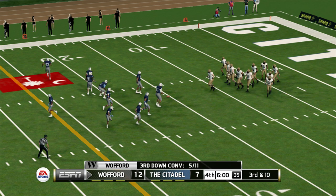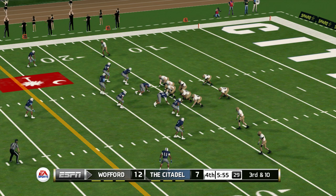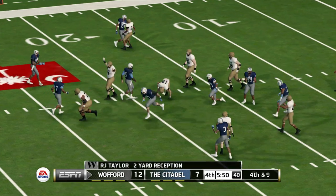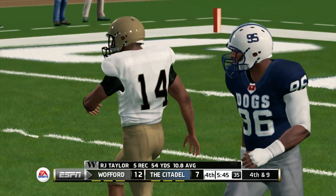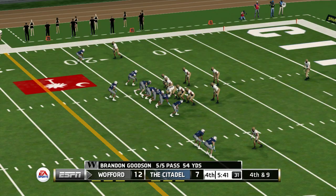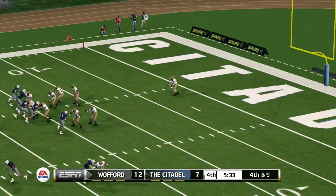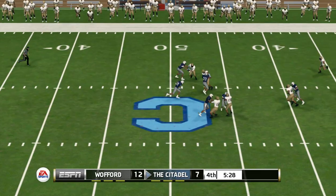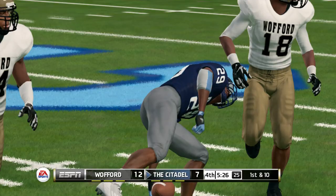Okay, just like that. Grabs it and hammered right there. Gain of 2 yards. That'll bring up 4th and 9. Carter to punt. He's taken down at the 41-yard line. Return for a gain of 16 yards.